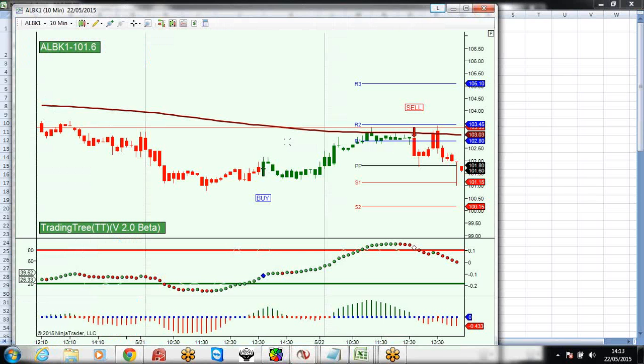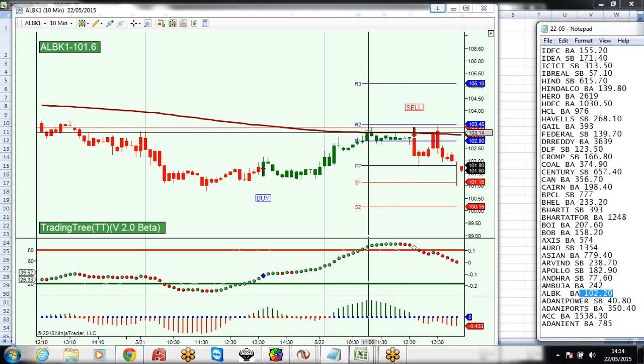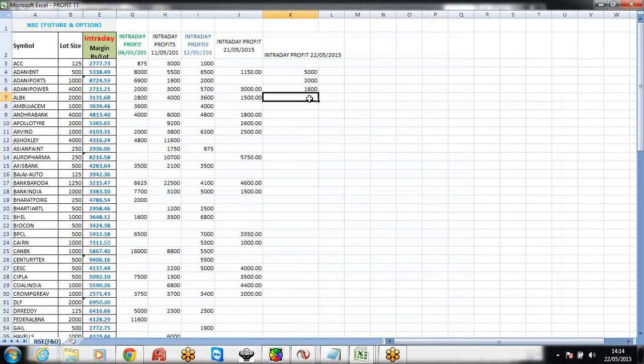Now Allahabad Bank, we had a buy call, I'll just show you. Buy above 102.20, it did make 103, that is our target, this brown line, 103. So that will give us around 90 paise in that, and we are running this short call also, which I'm not adding now. So that's roughly around 80 paise, let's say. That's another 1600 rupees on Allahabad Bank. So investment is around 3100, and that's 50% return on your investment.